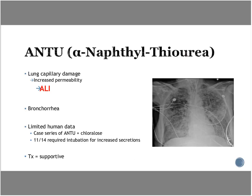So there's one case series of ANTU plus chloralose where they found 14 patients who took that combination, and 11 of the 14 required intubation for increased secretions. So it seems to be a pretty common side effect of exposure to this rodenticide.